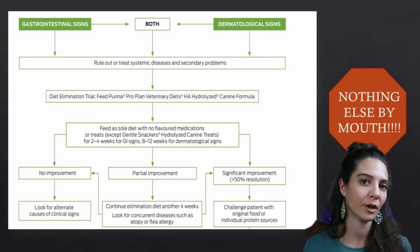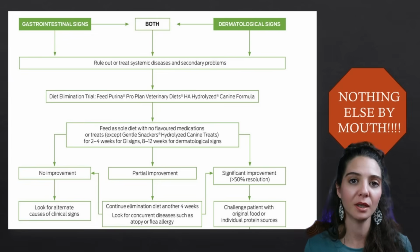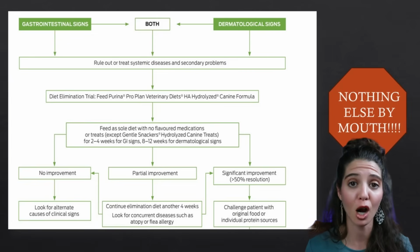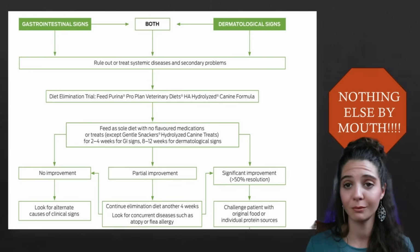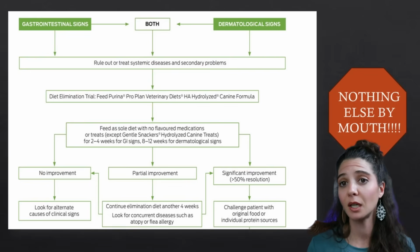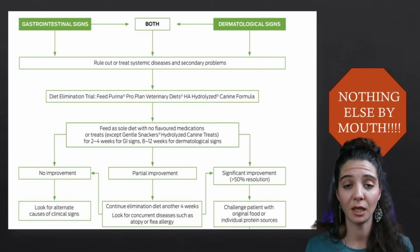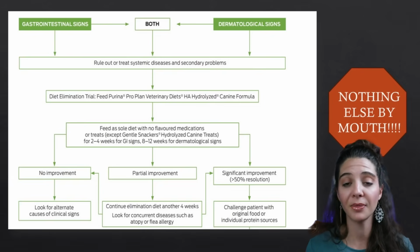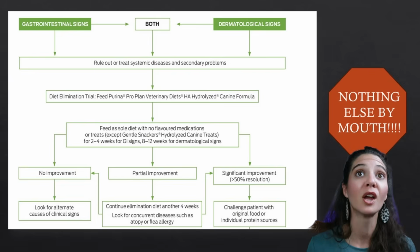But really it should be on the direction of your veterinarian, because if you miss one of these little details, so let's say you're doing your food trial diet, but you're still giving a heartguard, it's going to make it null and void. You're still giving an ExGuard, you're still giving a vitamin, or a glucosamine supplement by mouth at home.